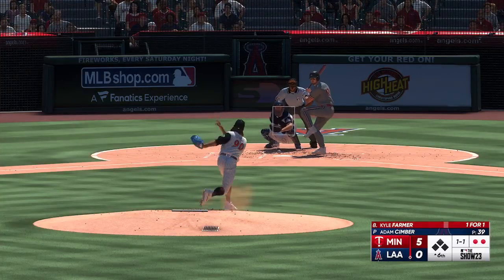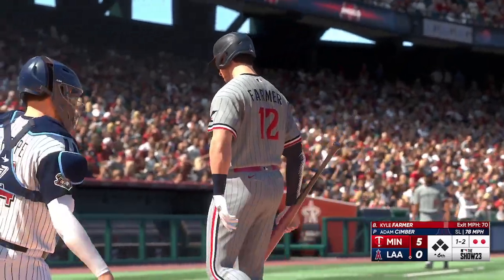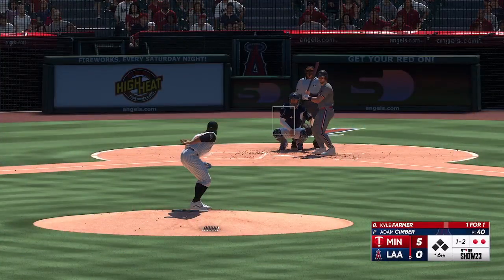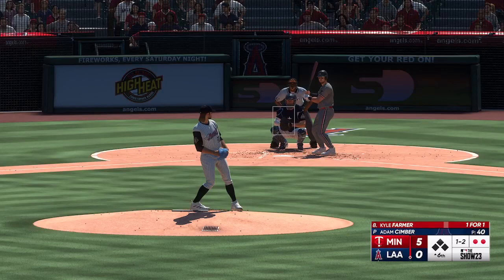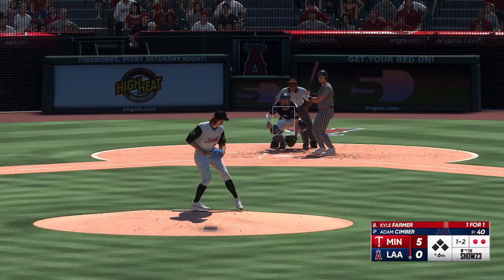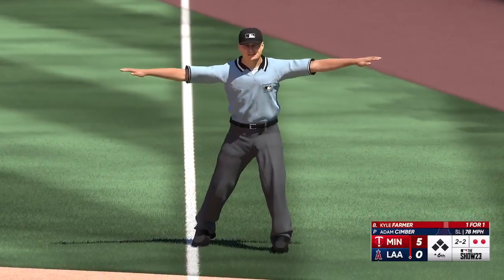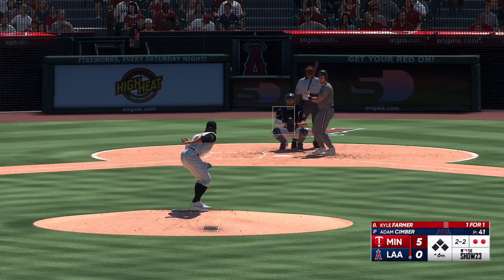The pitch. Swing and a foul straight back. And here it comes. Farmer checks his swing. Now an appeal to first. No swing, says Freddie Ferguson.